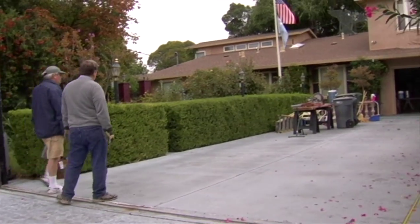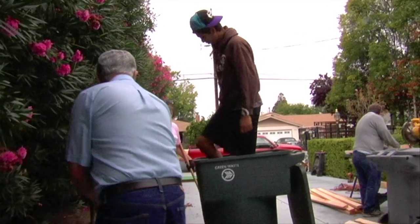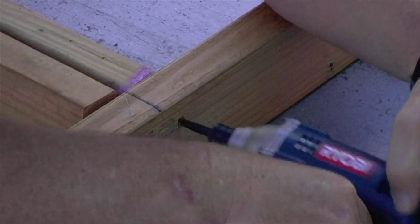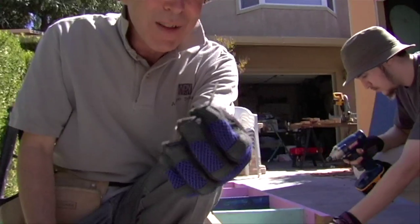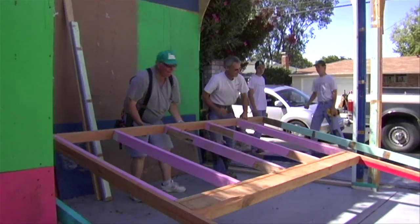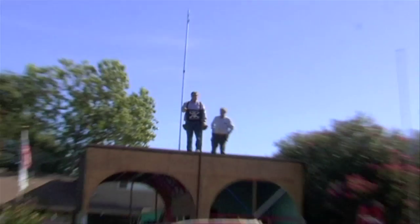In early September, it starts with an empty driveway. The driveway is cleaned up and construction begins. Throughout the next 4 months, construction goes nonstop. Construction continues all the way up until the opening Friday, the first Friday of December. While construction is going on, there's a number of pranks that happen while everyone is working.